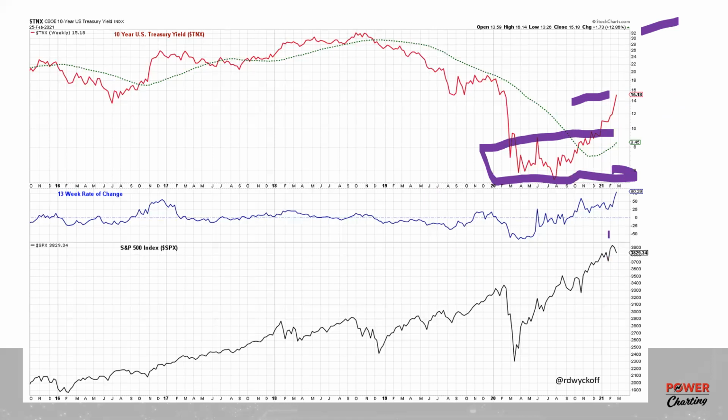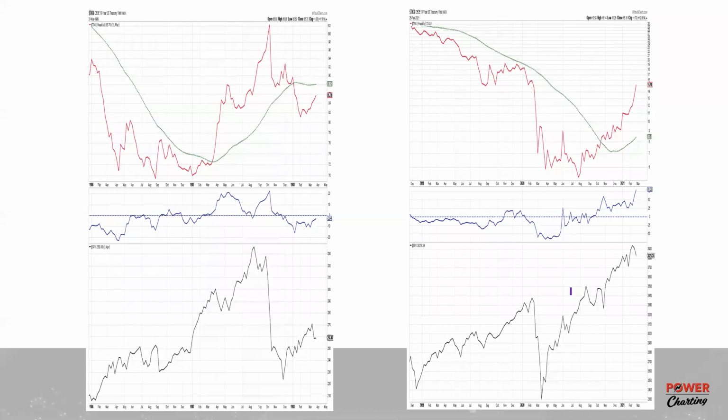Now, we have seen weakness come up in the stock market. This chart's as of February 25th, so it doesn't show some of the recent weakness that we've had. Now, just finally, I want to show you the comparison between these two periods. Big, beautiful base in rates here, big, beautiful base in rates here. Both resulted or are resulting in a steeply rising interest rate structure.